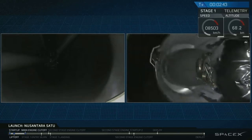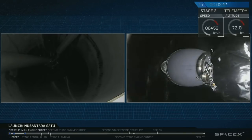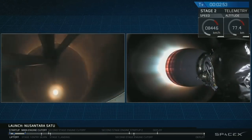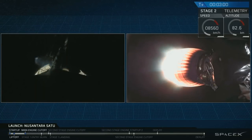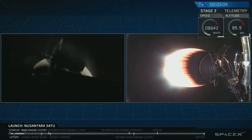MECO. And there on your screen you can see that the second stage engine has lit, the gorgeous red-orange glow of that nozzle. We're now at T plus 3 minutes and 5 seconds into flight.